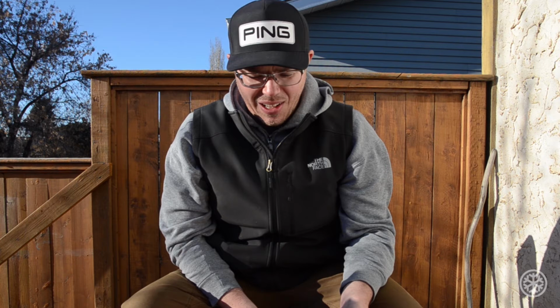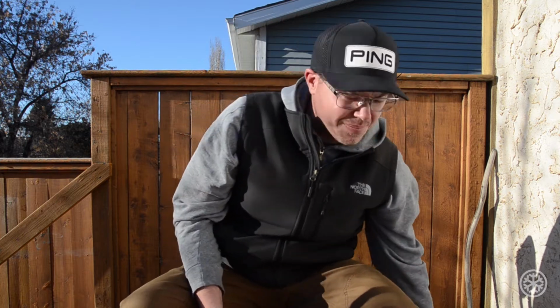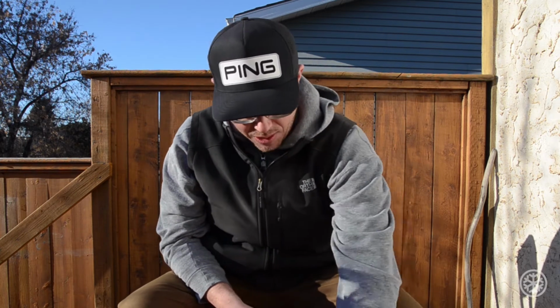I think pretty much every weekend golfer has a bucket of golf balls in their garage someplace, which you may or may not ever use because a lot of them are of questionable quality, but it's still fun to go through and see what we've got here. I'm going to pick out some of my favorites.